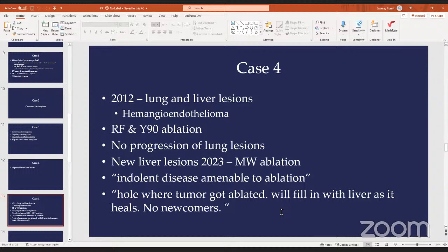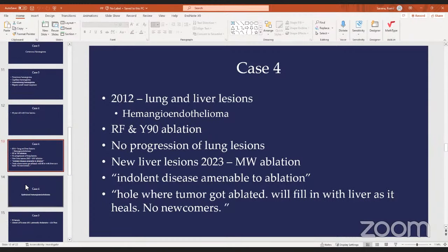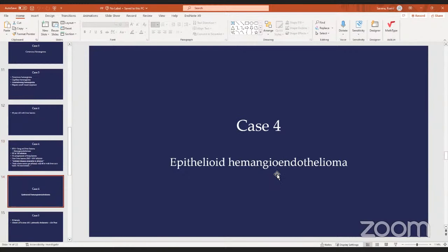And some of them, though, when they come back, can be more aggressive, and there are reports, and I have seen at least one case where the recurrence was very aggressive and more like an angiosarcoma rather than an epithelioid hemangioendothelioma. So there is a whole spectrum to these. Most of them are well-behaved, but some of them might not be. So that's our case number four. It is an epithelioid hemangioendothelioma.